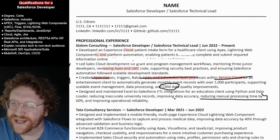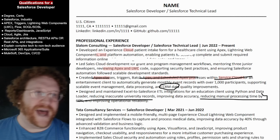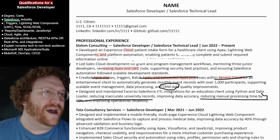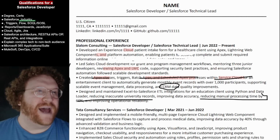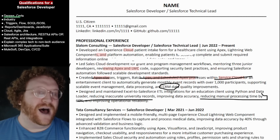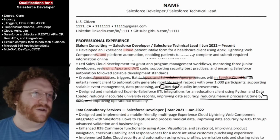You can end the sentence here. I don't need to see this. But if you notice, what do I not have? Well, I have Apex. I have Lightning Web Components, although you spelled it poorly. I have the word Salesforce. I don't have industry. I don't have flow. I don't have SOQL or social.